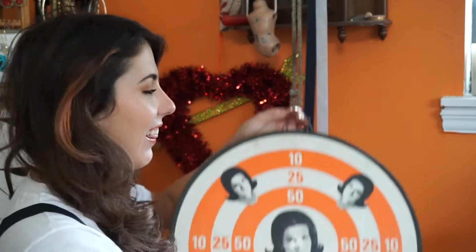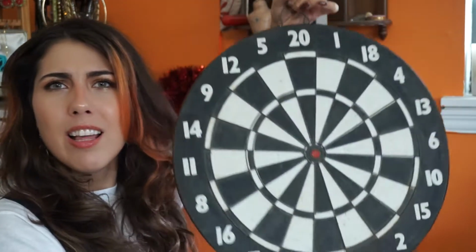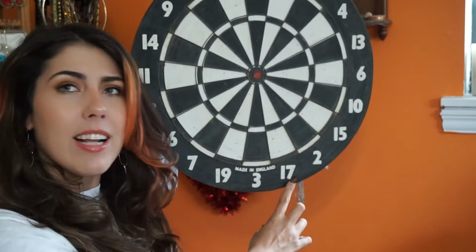Okay, well, I'm looking around, pick up a couple hats, pick up a couple glasses that I was going to give to someone as a gift, and I ended up just putting it all in this box. And I look to my left and I see this. And I was like, oh, that's really cool. It's got that very mid-century type of graphic look. I was like, is that Jackie Kennedy? Like, what's going on? The other side is a regular dartboard. It says made in England.